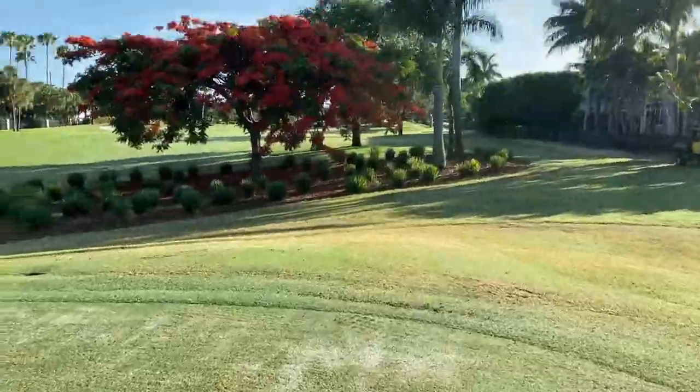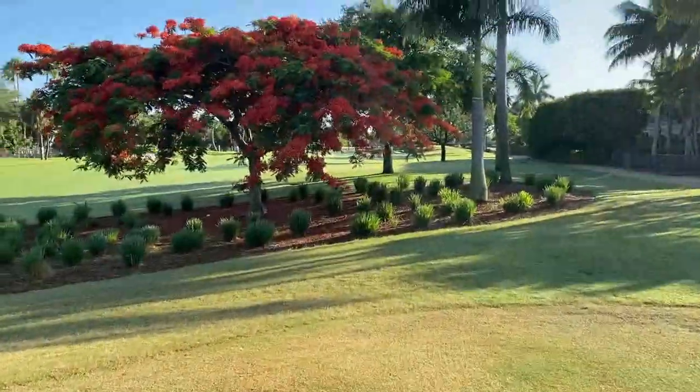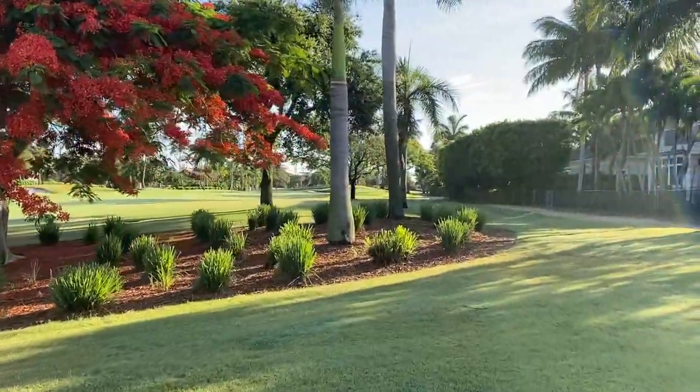But yeah, I just wanted to kind of spend the morning showing you guys the course a little bit. I know it's been a while since we've been out here. We've identified some things that we got to get done, so we're going to get back to the shop and actually do something.